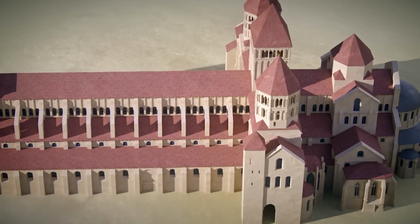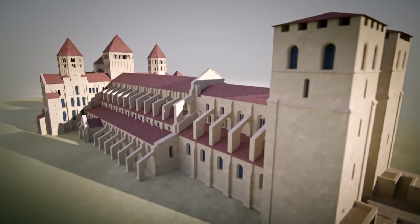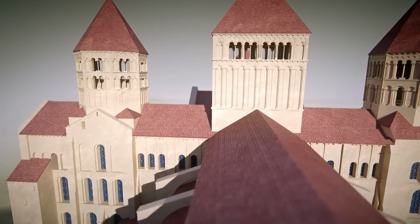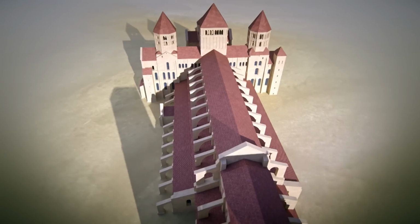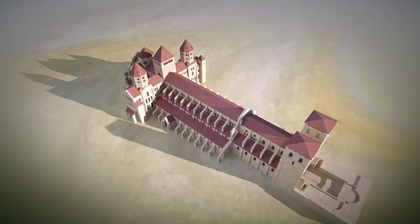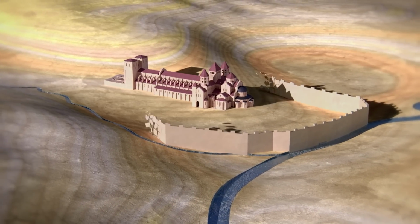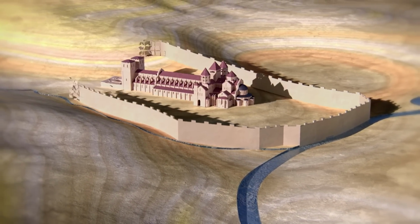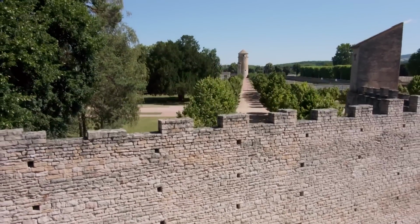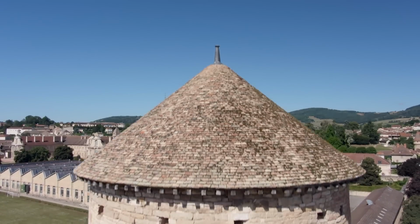The abbatial church was finally finished. It had risen from the earth in less than 70 years. It imposed its power by its gigantism, dominating the center of the abbey. This religious city was surrounded by walls. Its ramparts rose to more than 8 meters and were made of defensive towers and gates.